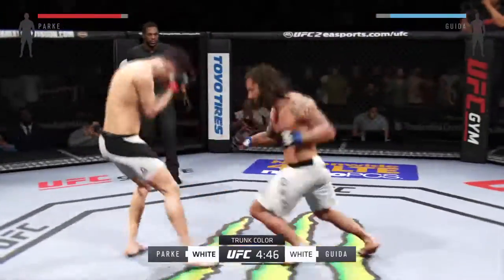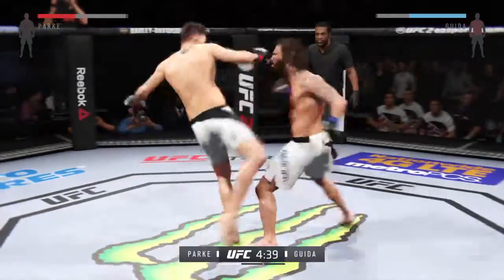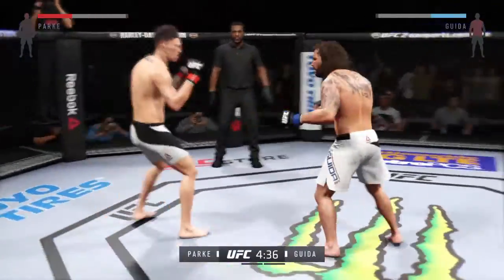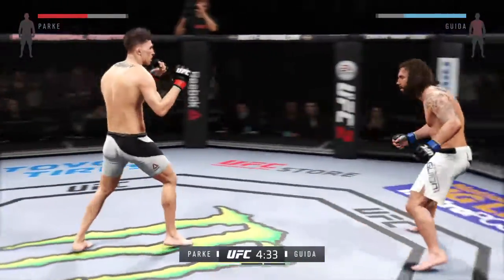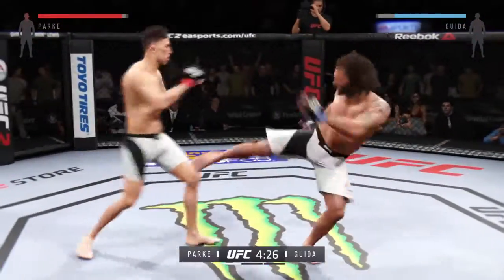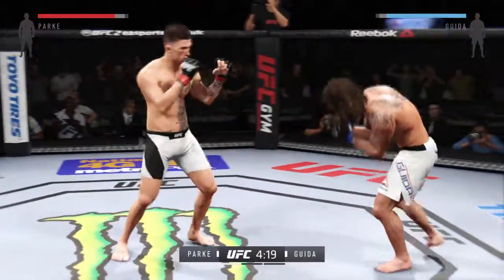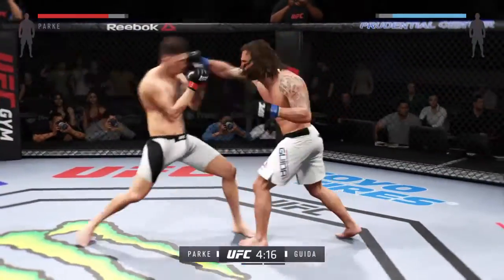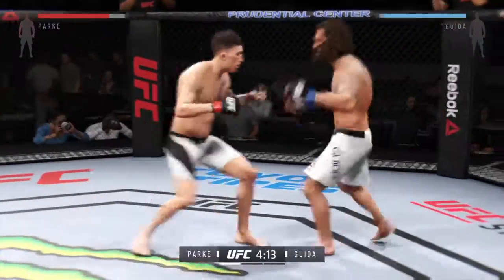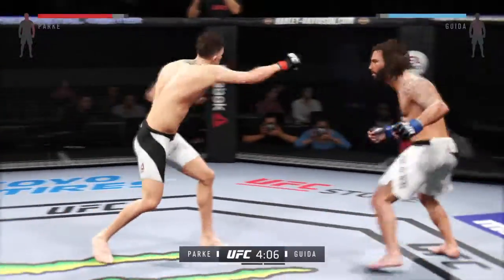Norman Park's much taller than his opponent tonight. How can he use that to be successful in tonight's fight? Keeping his opponent at the end of his strikes and making sure that his head is out of distance of return strikes. Wow, what a great job mixing things up. Wow, nice front kick. There's that big right hand. Oh my goodness, he tagged him. Nice knee there. Now we have ourselves a fist fight.